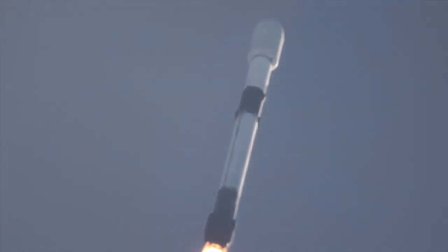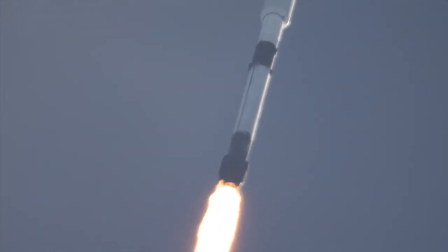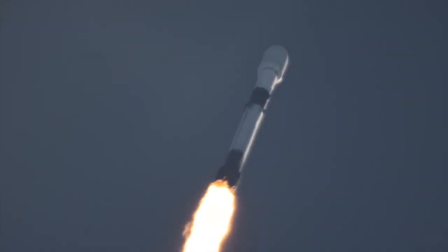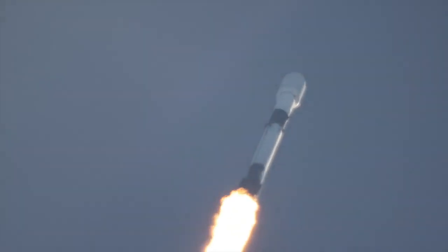We are currently throttling down the Merlin 1D engines on the first stage in preparation for the point of max Q. It's a point of maximum aerodynamic pressure. Falcon 9 is supersonic. Maximum aerodynamic pressure is the point when the highest stresses are experienced by the vehicle during the ascent. Max Q. With that, we are through the highest stresses on the vehicle.